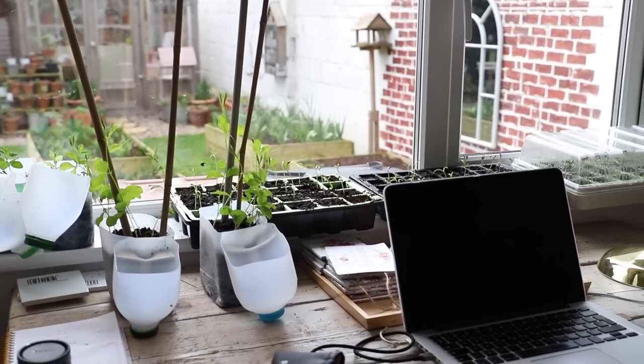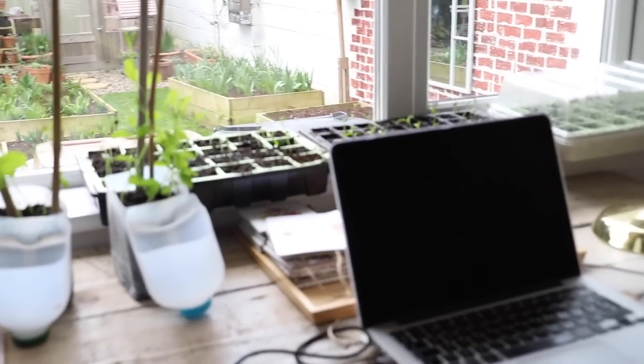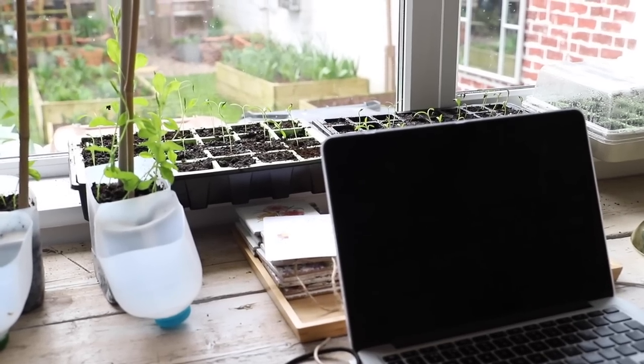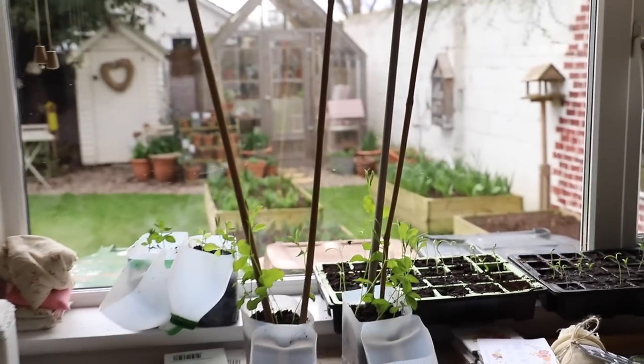Please ignore the absolute state of my desk. Tut tut. But I have an epic seedling update. Some of the sweet peas now have sticks in them.